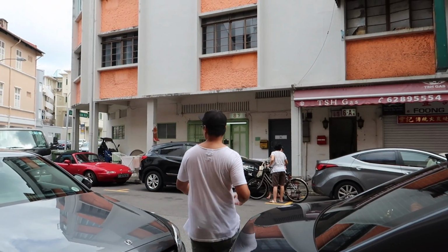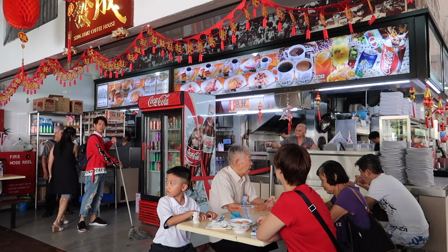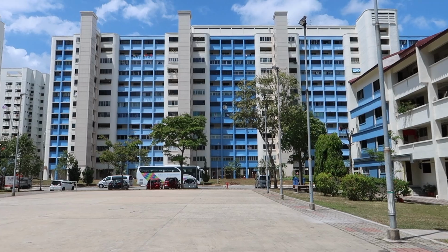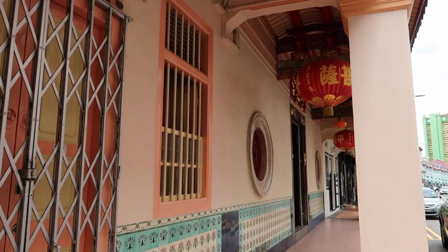Second piece of advice is to explore your local neighborhoods. Really go out there and see what is on your doorstep. What local coffee shops do you have? Your local hawker centers. Really get stuck in and see what is around you, because that's the most exciting part to me, is exploring your neighborhood.